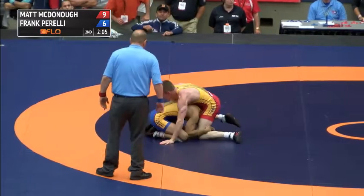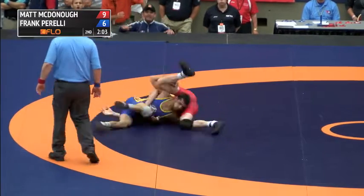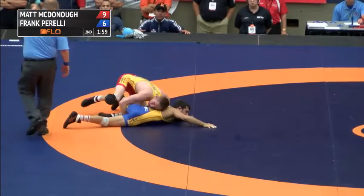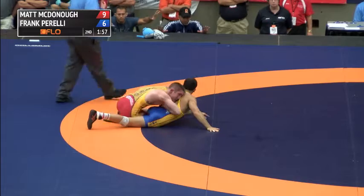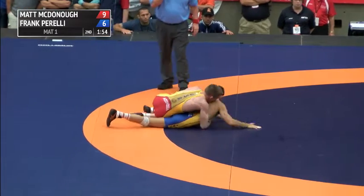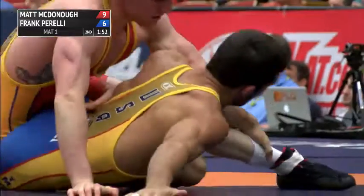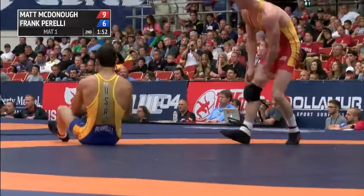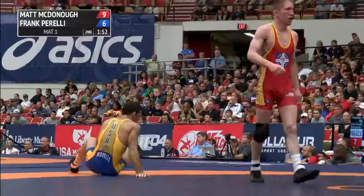Perelli looking to still come back out on top. So that makes it 9-6, and another little roll, but no exposure there for McDonough, but he'll come back around, and he should get 1 here, I believe. I'm not sure. With the exposure, it's not. If Perelli would have scored out of the sequence on the turn, on the exposure, he would have got the 1 for the reversal coming up.